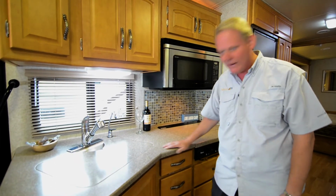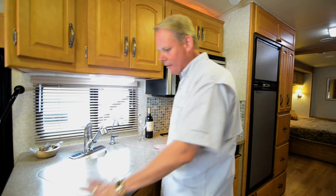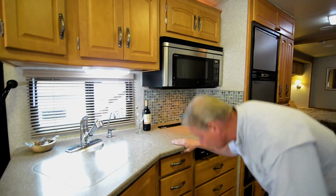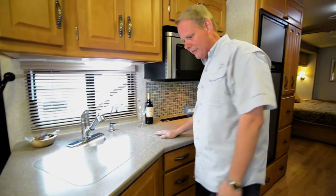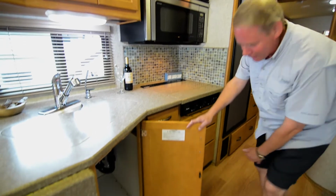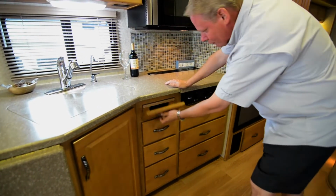There's some very, very light surface scratches just from normal wear and tear in the countertop, but you really can't notice it unless you were getting down here really looking at it. And I think almost anybody would look at the countertop and say it's in great condition, nearly perfect condition. You've got storage down beneath the sink, a bank of drawers right here.